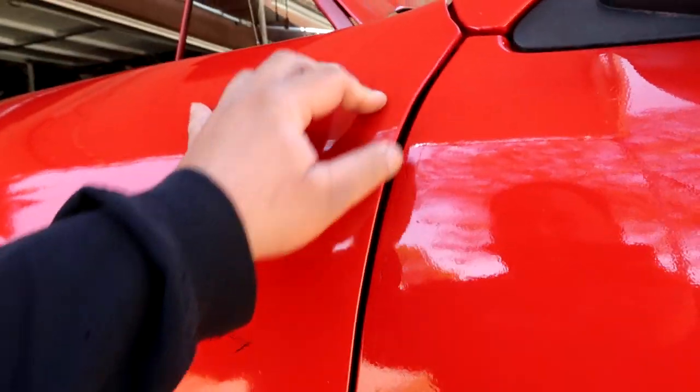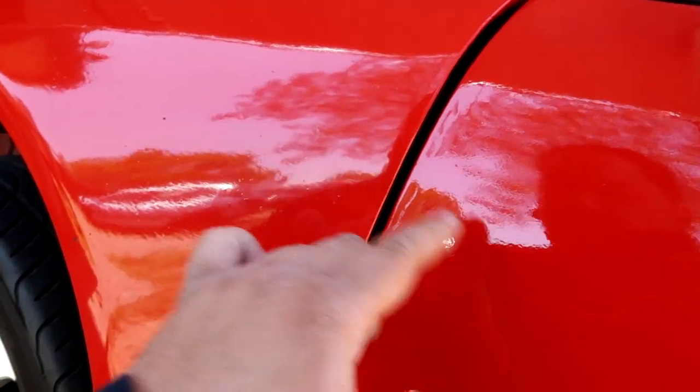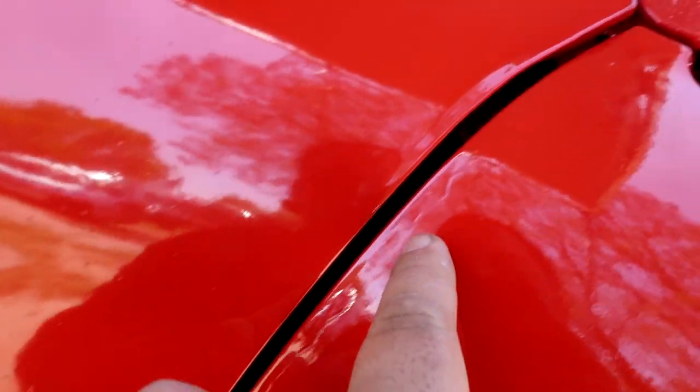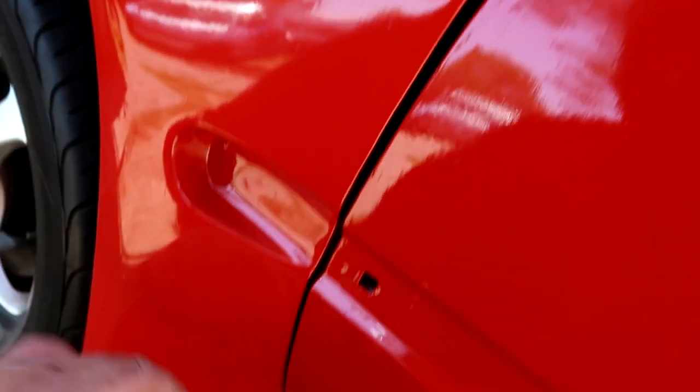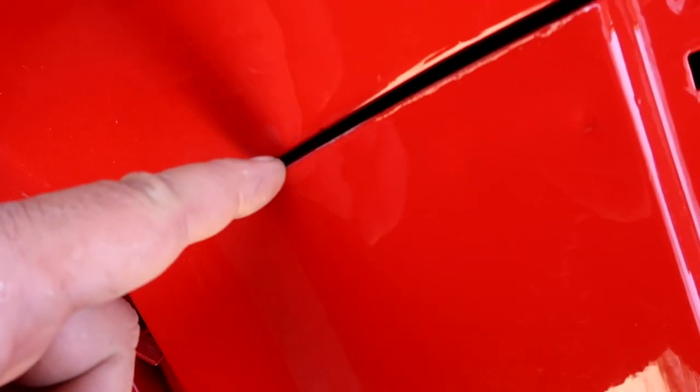If I have to have a bigger gap here, I'm going to have a bigger gap here, because if you guys remember his previous fender, the door ate it. You can tell where the paint chipped off right there, right there, because it used to beat up on the door. But my concern is down here at the bottom. You can kind of see the paint fading off a little bit.